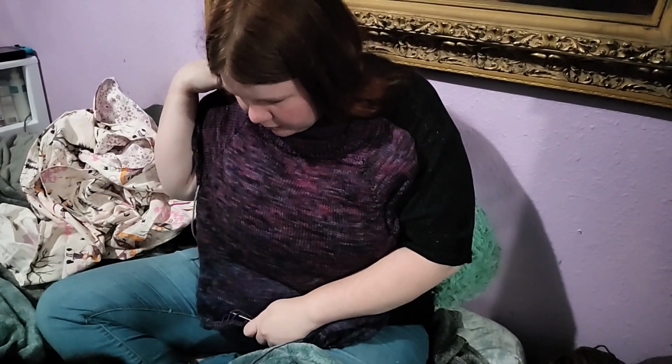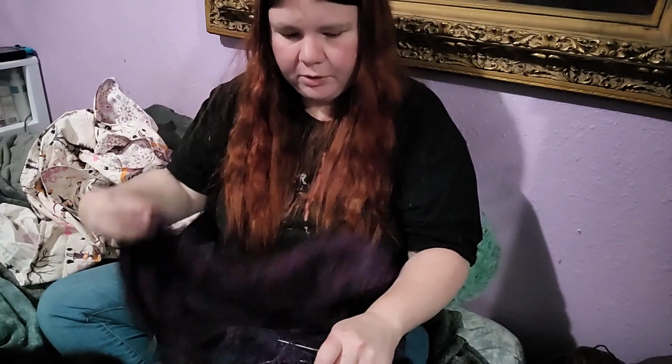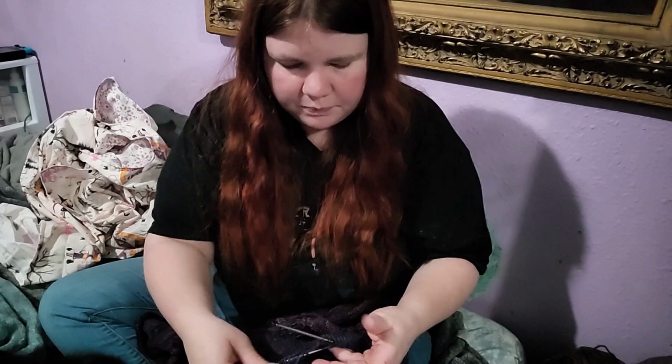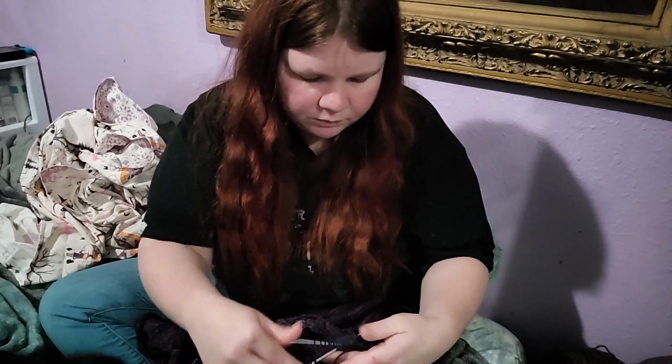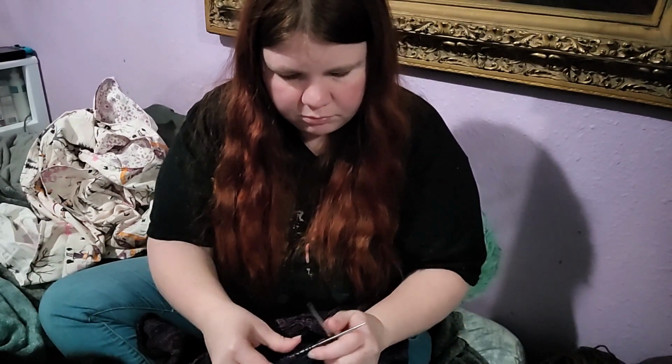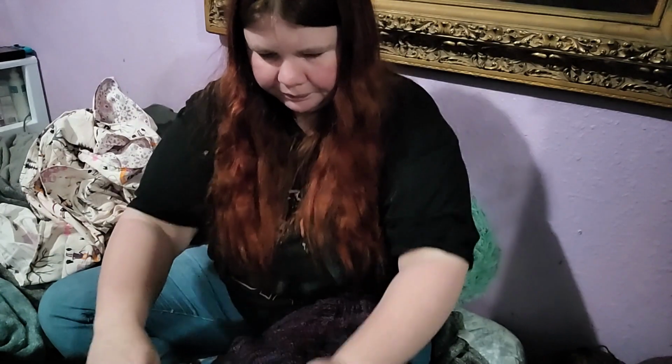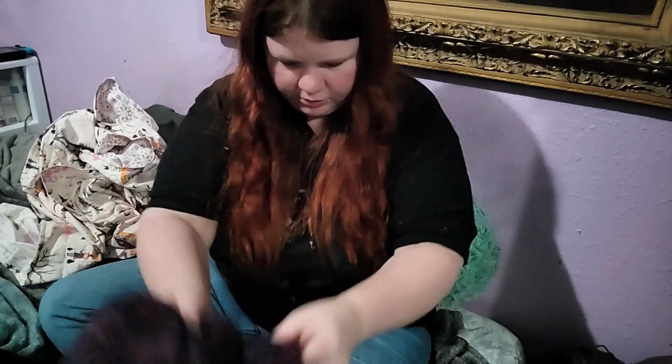I might need to start the ribbing. I kind of wanted it to cover my bottom, so I think that's kind of what I was going for. If I wear it with jeans, it would cover my bottom, my bum bum. I think I'm about to where I could, let's see.